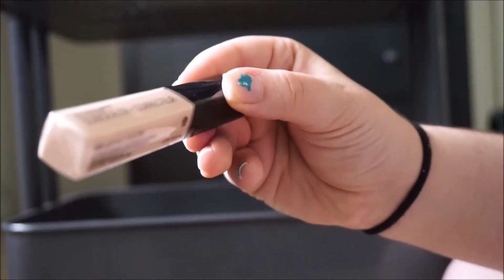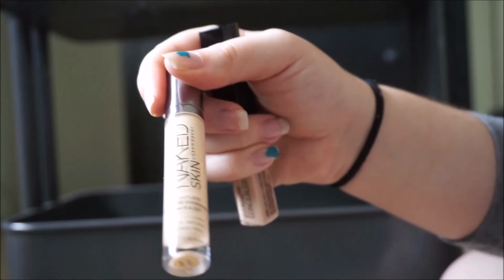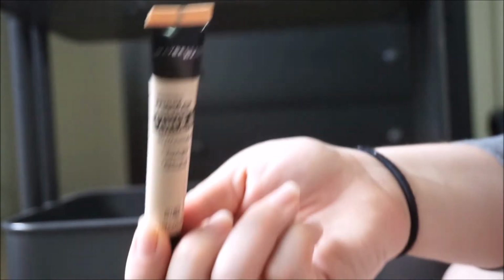Then I have my Photo Focus Concealer by Wet n Wild. I honestly don't remember if I ever used this or if I used it when I did my Wet n Wild video. I just need more time with this guy. I have it in the shade Light. So basically all of the concealers that I show you, I either get in light of some sort. My Naked Skin, I have in Light Warm, which I honestly want to get in Light Neutral. This is a little bit too yellow for me. But this is in Light Ivory. This is in Fair. This is in Light.